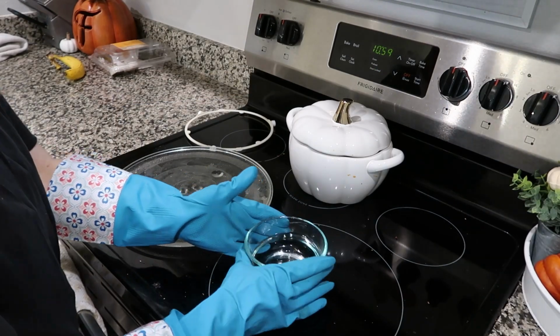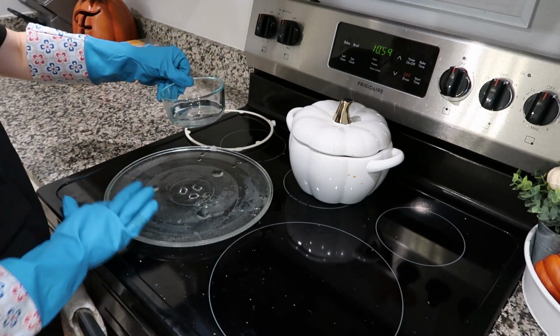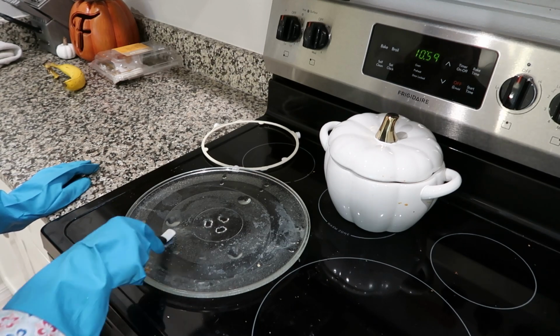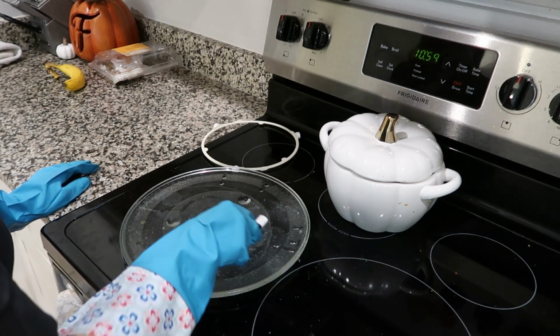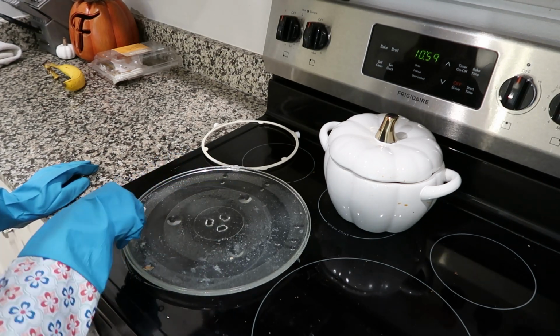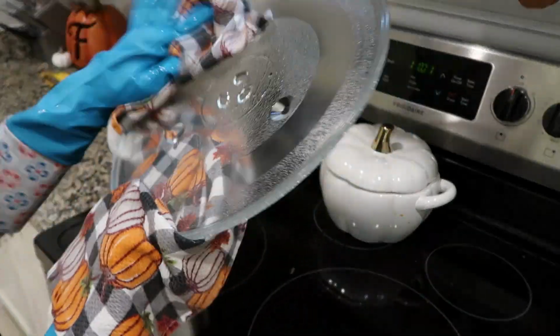I will take that same vinegar and water mixture and pour it on the tray and just scrub it off the tray with either a Scrub Daddy or a scrub brush. Either one will work, or you can just use the microfiber if you really want to. But if you have something really caked on there, you're gonna have to scrub a little harder. But it just also melts all the gunk right off of that. I rinse it under cold water, wipe it down to dry it, and then reassemble my microwave.